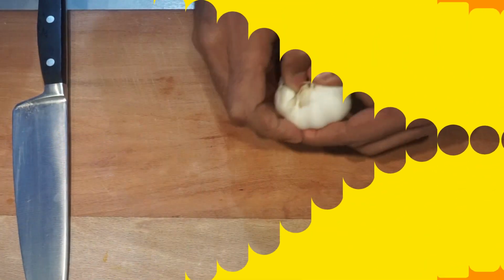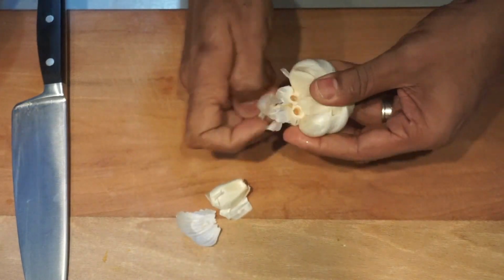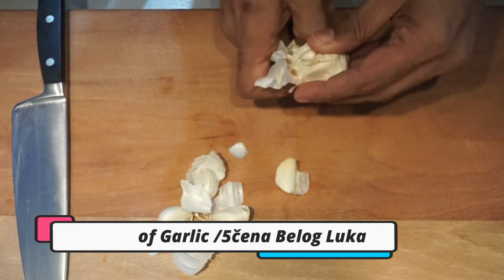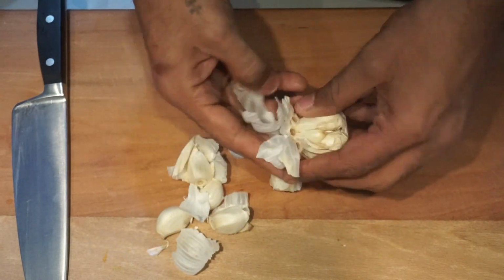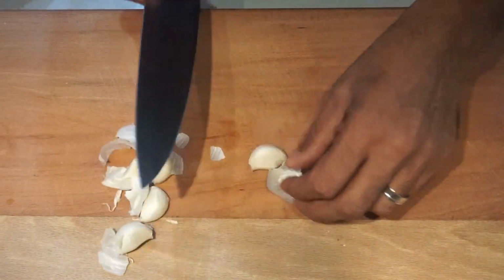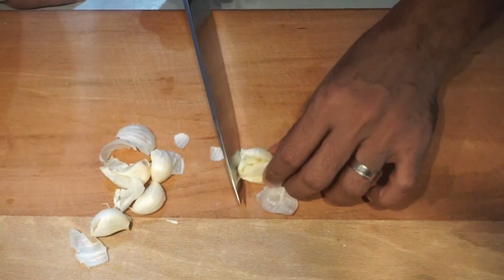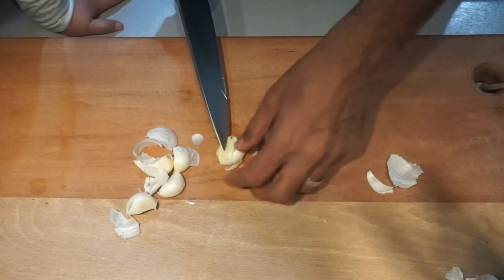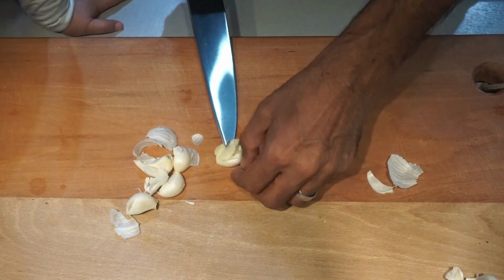The next thing, we're gonna use garlic. Even garlic, we're gonna use only half of the garlic, so we still have garlic for our next meal. We're gonna chop this.